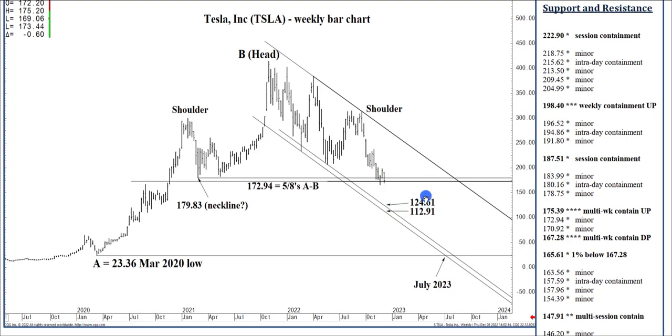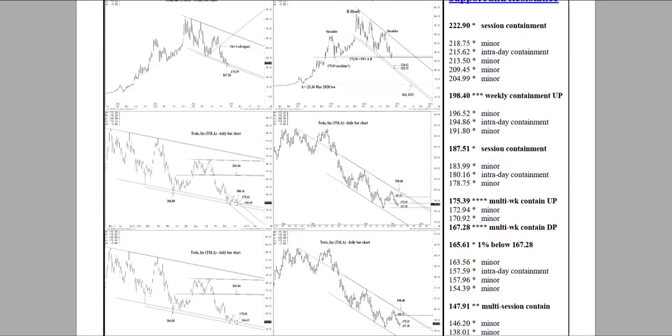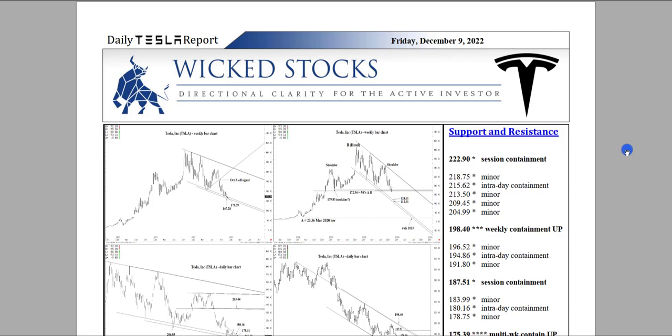But the point I'm trying to make here, and I've made before, is that if we take all these long-term support areas out between 172.94 and 167.28, this thing can continue unraveling as we move into later 2023. We can bounce in the 110s, back into the 160s, and fall off again. I've seen it happen many times, and I know you have too. So that is really all that needs to be said.